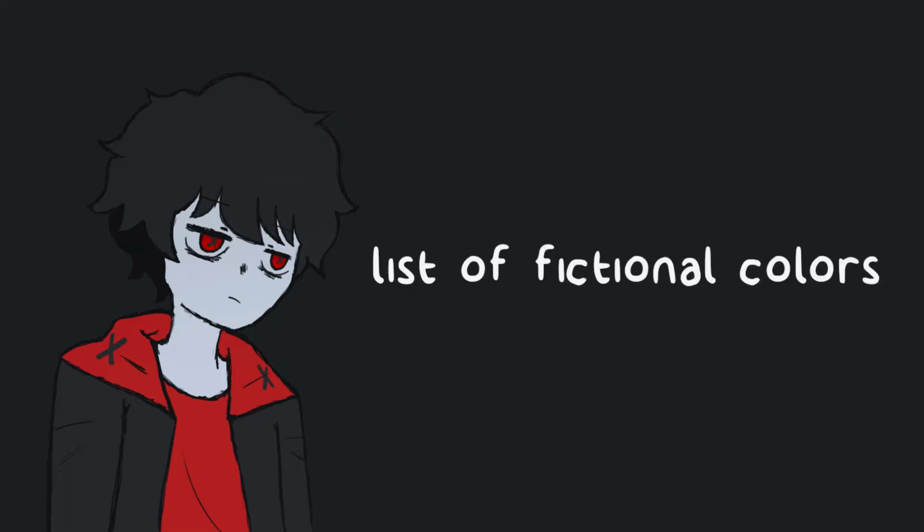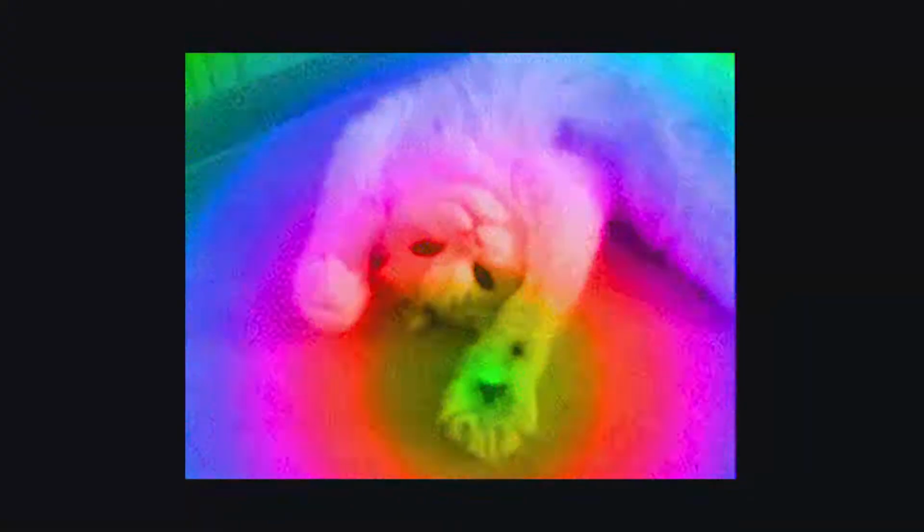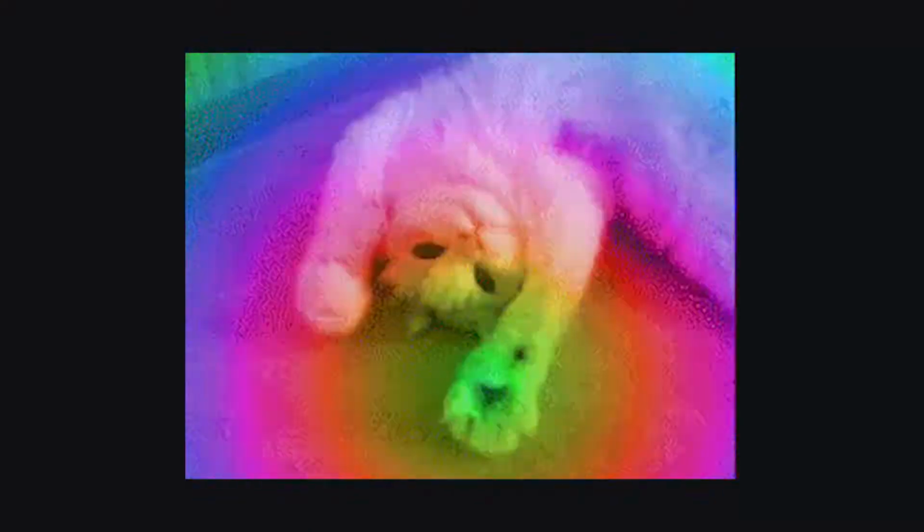Anyway, list of fictional colors. Fictional colors are the imaginary perceptions of color that do not exist for humans. They may include colors as perceived by fictional aliens or colors that are imagined to be perceptible by humans under imaginary circumstances, based on real or imaginary electromagnetic radiation or imaginary alternate forms of radiation.